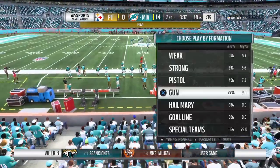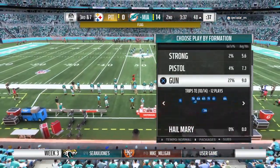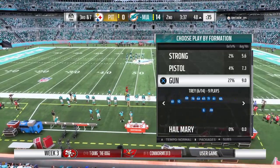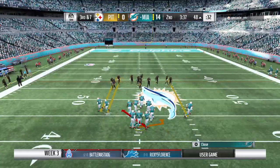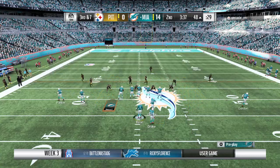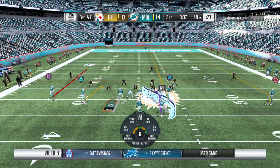And that'll set them back 5. Not ideal there. That delay of game backs them up 5 yards, so now they need 7 yards on 3rd down.